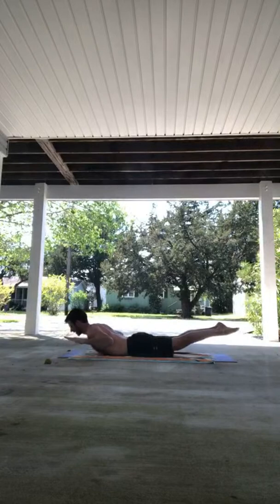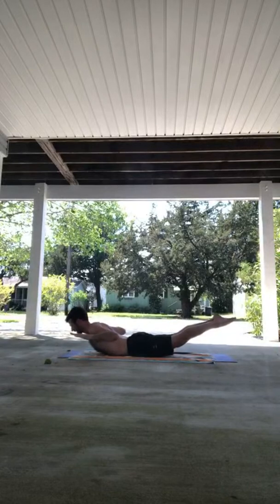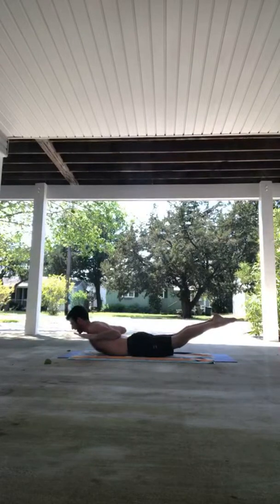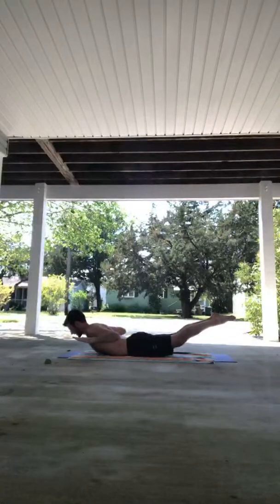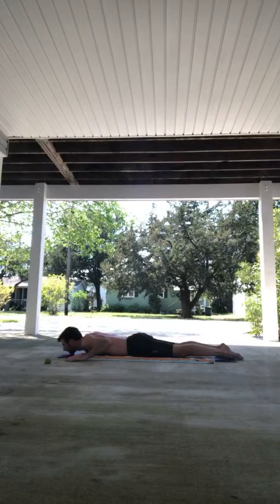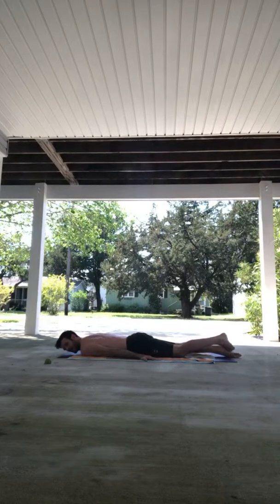Inhale everything up. Exhale. 2 more breaths. Each inhale peels you up a little higher. Each exhale, try to stay stable. Keep the back of your neck long towards the ceiling. Inhale again. Exhale everything down. Palms face down beside you on the mat.